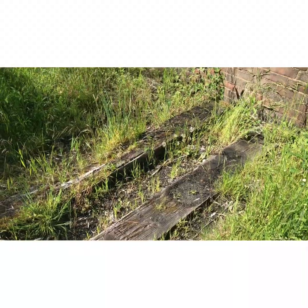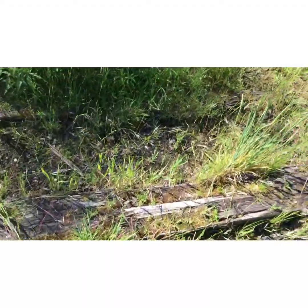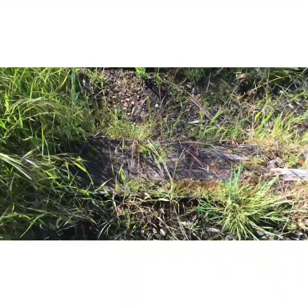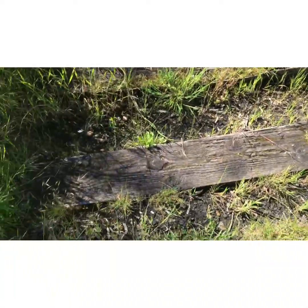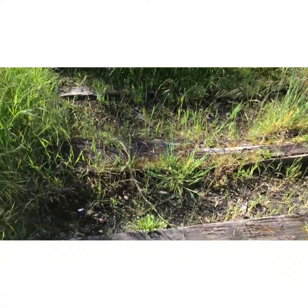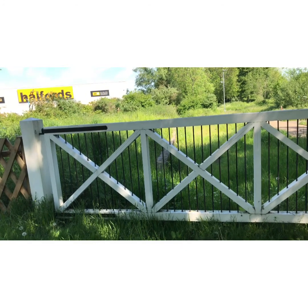And right next to the platform here I find some old railway sleepers. So these are still in relatively good condition. They are overgrown. There's another one there, you can just about make it out. The old original railway sleepers still intact there. Very, very nice to see that some of this still remains here, even though it is a disused railway station.